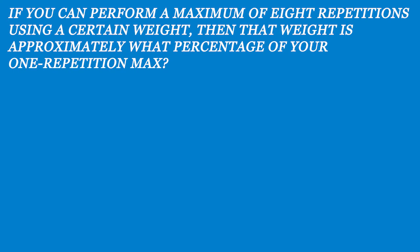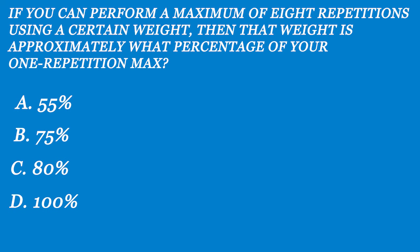Question number 10. If you can perform a maximum of 8 repetitions using a certain weight, then that weight is approximately what percentage of your 1 repetition max? Is it A, 55%, B, 75%, C, 80%, or D, 100%? Percentages of 1 repetition maxes are an ideal way to assign resistance levels when performing resistance training. While testing a 1 repetition max may be appropriate for intermediate or experienced lifters, the intensity of performing a 1 rep max for novice lifters may be a bit too challenging.